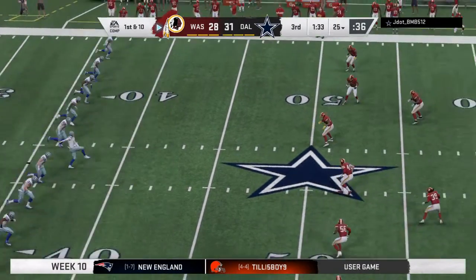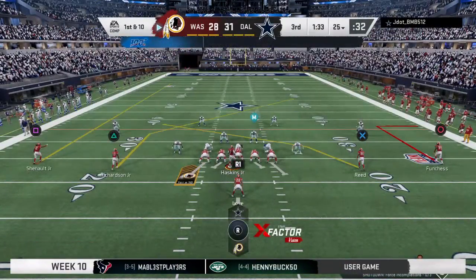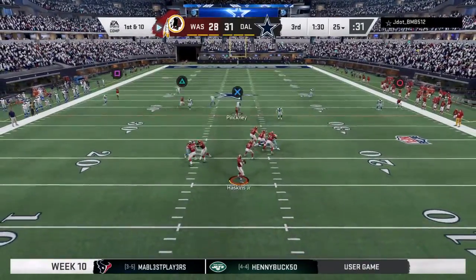I don't care what play call comes in. I tell my quarterback, guess what? You're handing it to me again. And if I'm the quarterback, I'm saying, okay, that sounds good, right? Smart quarterback.